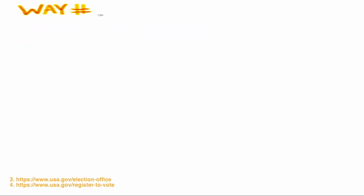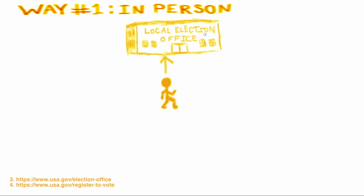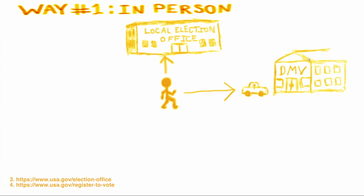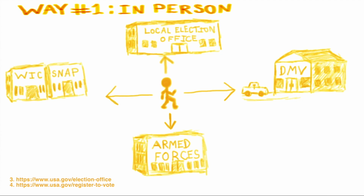There are 3 ways to register to vote. You can register in person at your state or local election office. To find this, go to your state's election website through usa.gov election office. You can sometimes register in person at several other places as well, such as your state's Department of Motor Vehicles, recruitment centers for the armed services, and public assistance offices like WIC and SNAP. But you should check with these locations before you go, because they don't always offer registration services.